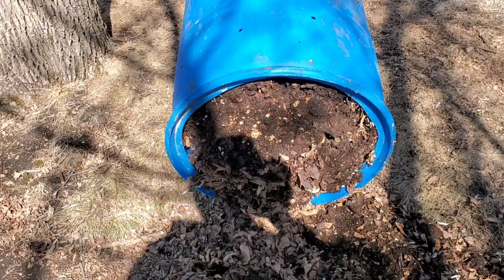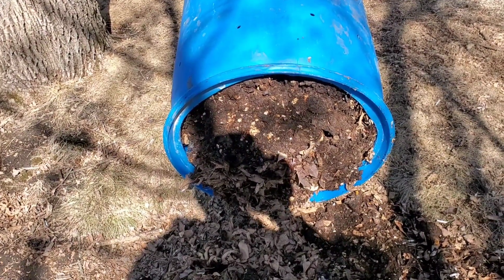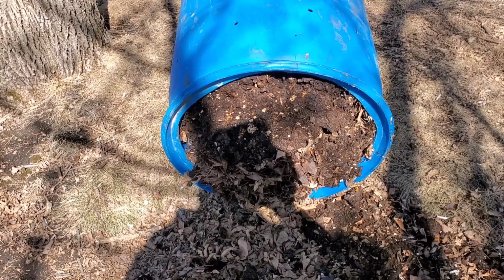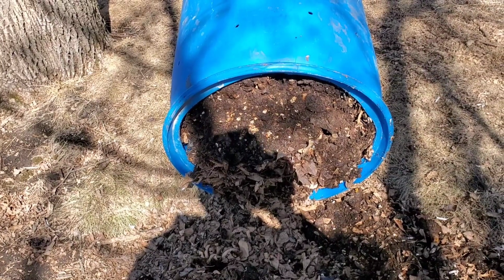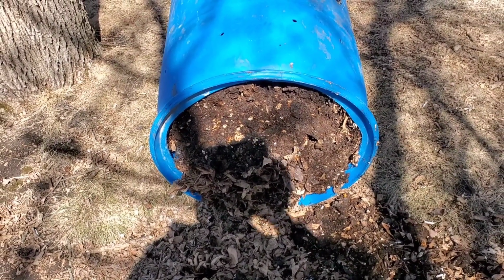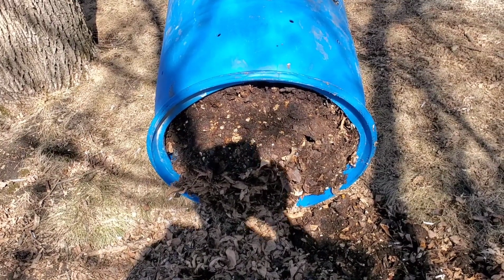So it's best to make your own fertilizer by using a little bit of your exercise that you're getting, and you're going to reap the benefits. So don't be spending 30 plus bucks on a 5-pound bag of fertilizer when you can make your own.